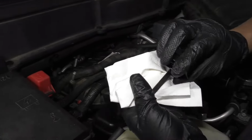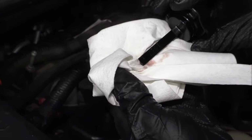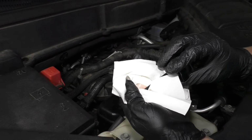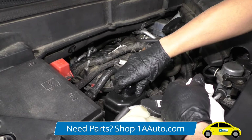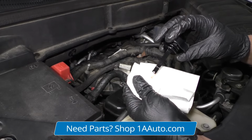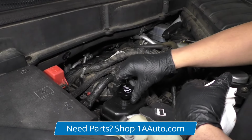And you want to check the color of it. Now it should be red. The fluid in this should be Dex 6. You want to make sure you use that. Older models used power steering fluid, but GM updated these all to Dex 6. So if you're having any trouble with this, it would be a good idea to flush it out. But this fluid actually looks really clean, so we're good here.